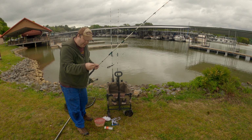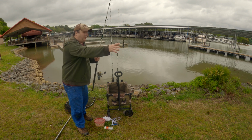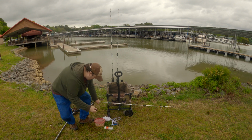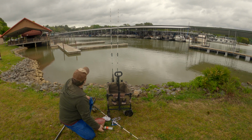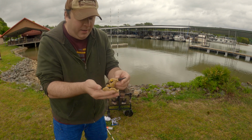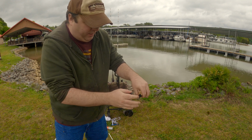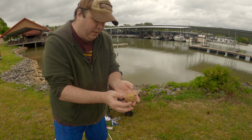And that carp got my fake corn. I'm just going to put regular corn on this and not lose any more fake corn today. I don't have much left. I'm going to show you how good this is. This pack bait is not as wet as it used to be, so it's packing on the spring really, really good.